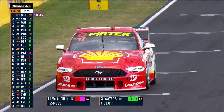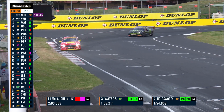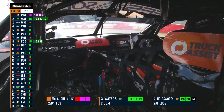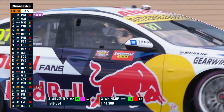And this is the critical corner. We've seen some mistakes here through the course of the weekend. Yes, he does. He probably runs a little wider, a little earlier than he would have liked, but it's a nice lap. A 4.10 for McLaughlin. Waters does a 4.10. 21 ten-thousandths of a second apart. Is this going to be a 3?